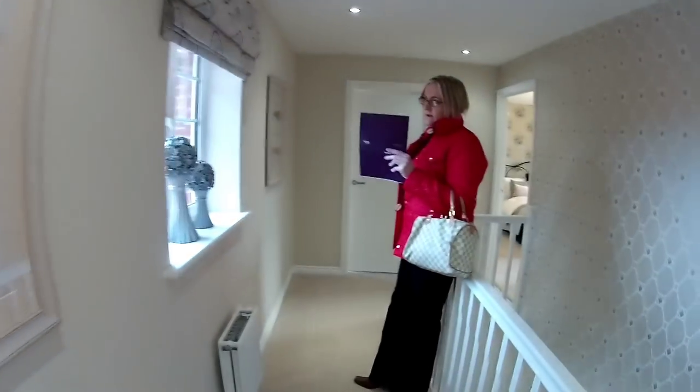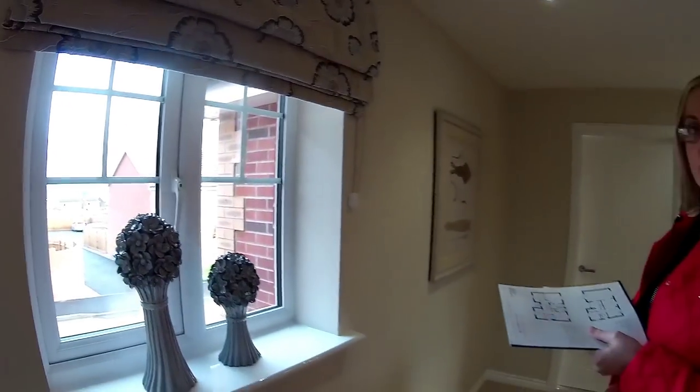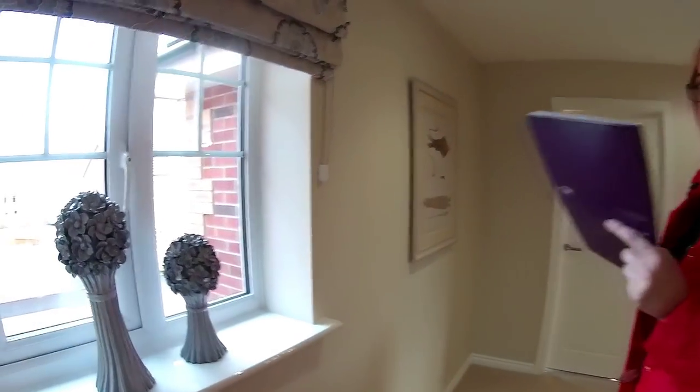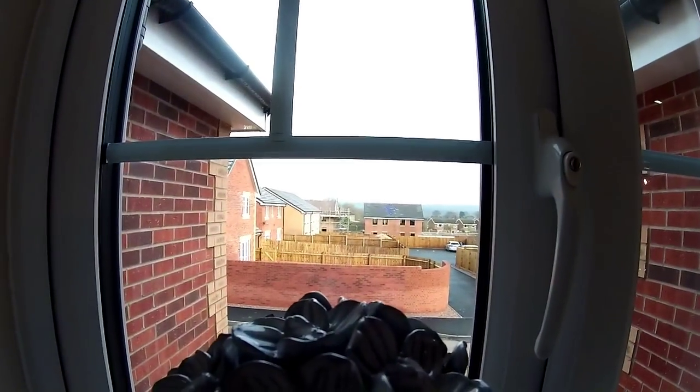So it has this nice little picture window here on the landing that really serves no other purpose than just somewhere you can stop for a minute, have a little look what the weather's doing, and see what's outside. You can see that view, can't you?